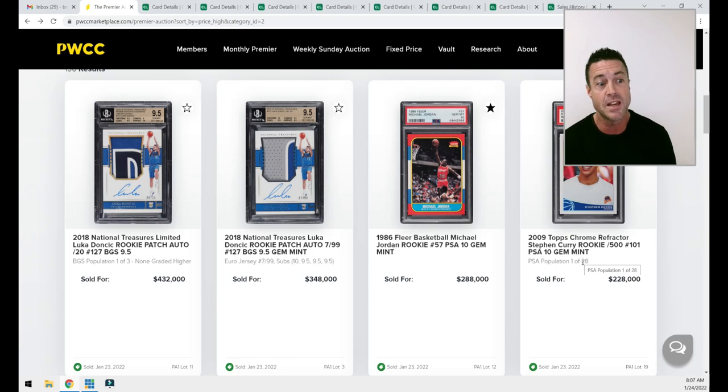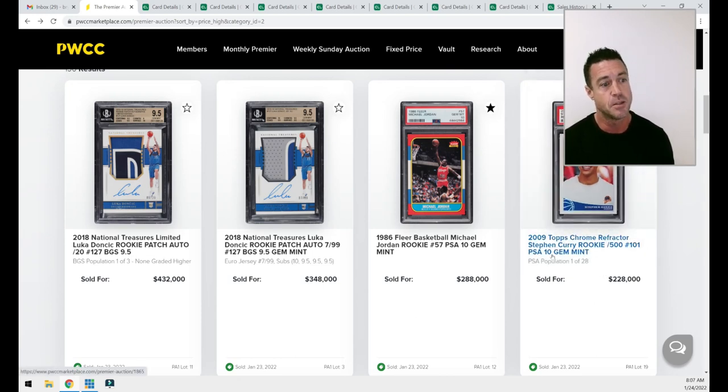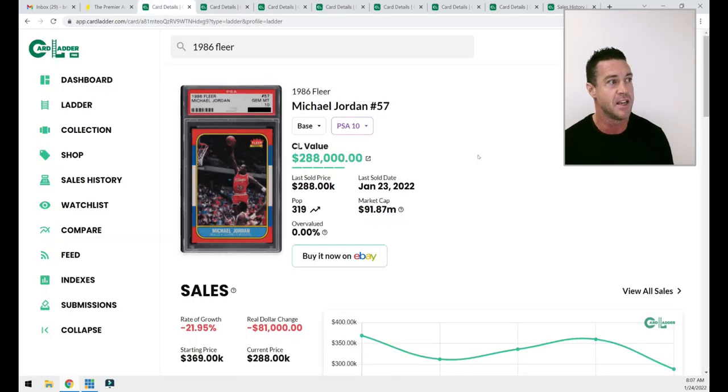This is a Pop 28 card. It is numbered to 500, serial numbered to 500. It's PSA 10 condition. It's the best of the best. He looks like he's 7 years old in this picture. If we pull that card up on Card Ladder, I don't think I did. But let's go ahead and pull it up on Card Ladder.